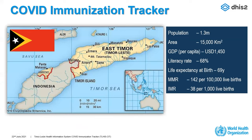For those who are not much familiar with Timor-Leste, it's quite a new country located in Southeast Asia. It's an island country with an area of 15,000 square kilometers and roughly 1.3 million population. There are 13 districts or municipalities in the country, and there are 71 community health centers or CHCs and 5 referral hospitals, 1 national hospital. And at the grassroots level, there are 330 health posts all over the country.